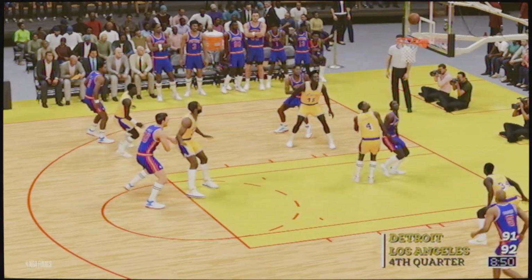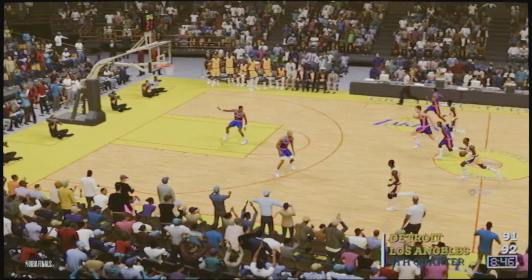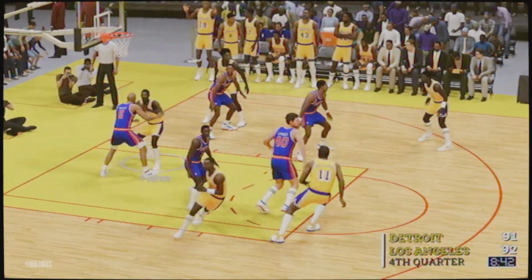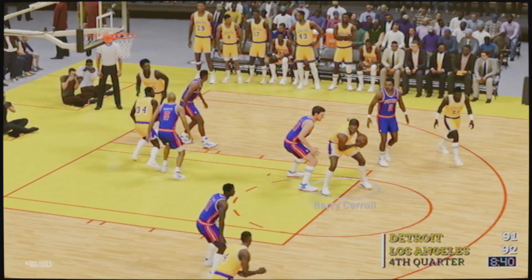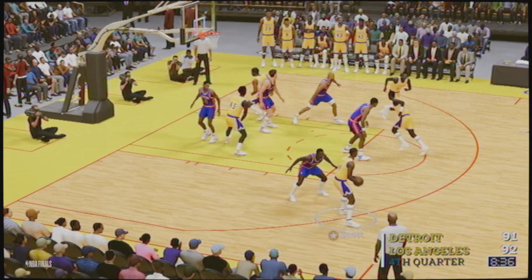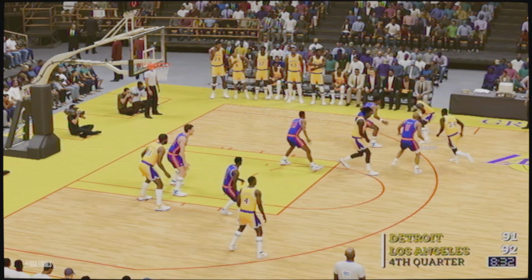From the inbound. Scott is a pesky defender. He does a great job forcing action down low. Here's Pierce. Pass to Cooper. Nice passing here by Los Angeles. 6 on the shot clock.